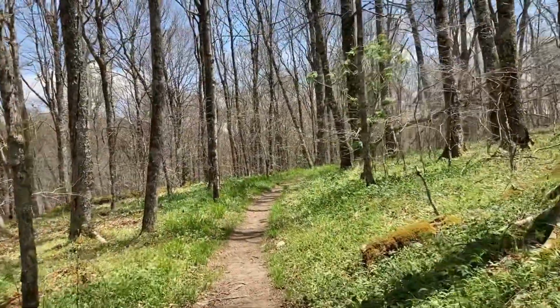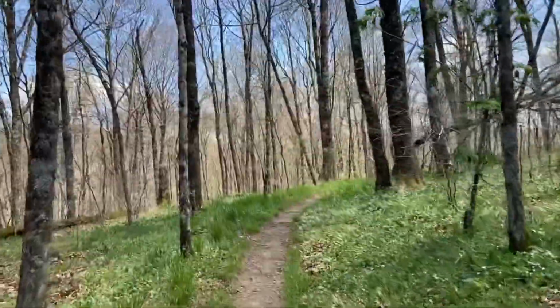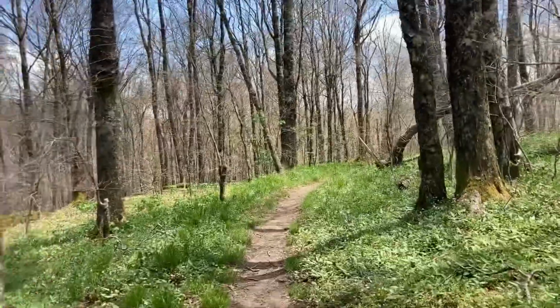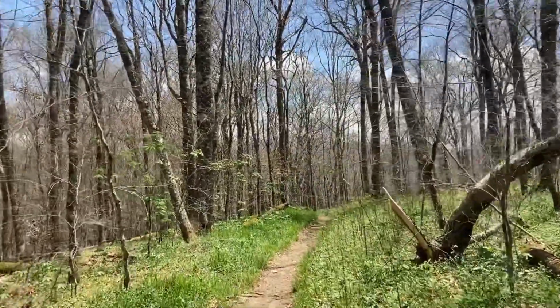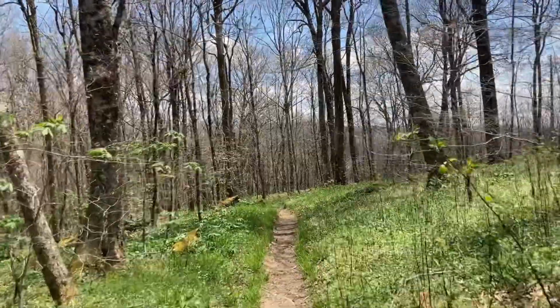I miss being on the horse paths, because even with the poop everywhere, it was at least nice. Like right now, very nice. Very good. But there were some sections where it was like scaling up rocks or the down was steep, and I really missed the horse poop trails.